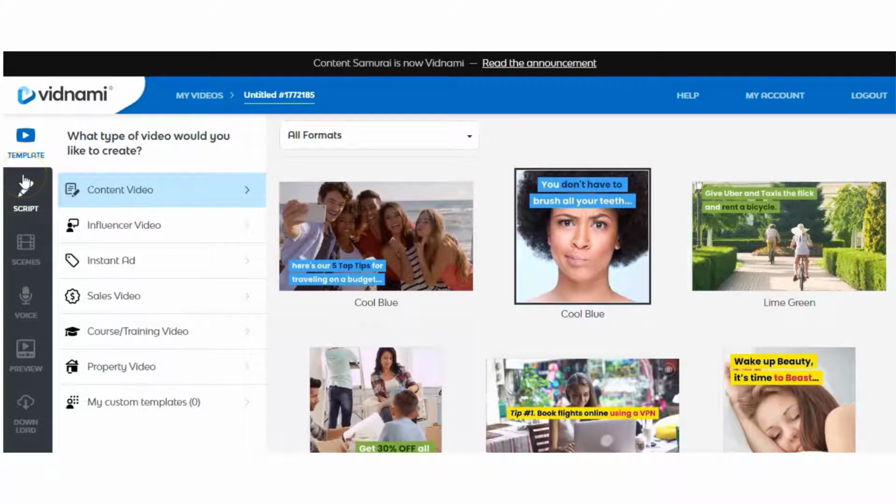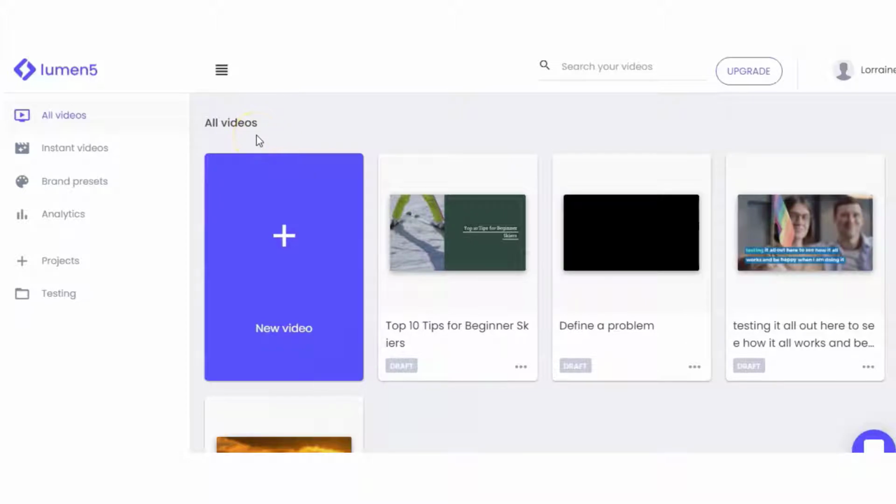With Vidnami, it's kind of like a step-by-step process in creating your videos. You can't, for example, move on to the voice section until you've actually selected your format and then input your script and then selected your scenes for your videos. So it's really a matter of completing each stage and it moves you on to the next stage until you've actually finally completed the video and you can preview it at the end. And over on Lumen5, when we want to create a new video from scratch, we select this button here, new video.